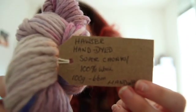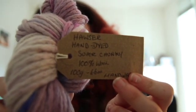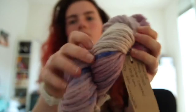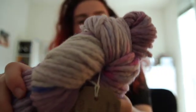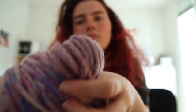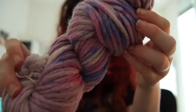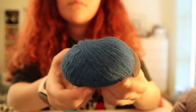It's this purple. Here you can see some of the details about it. It's super chunky, 100 grams, and it is just so nice. And it's also got the chain, so I'm really excited to create some things with it and see how it looks and what sort of texture it makes. It's going to be really cool, hopefully.